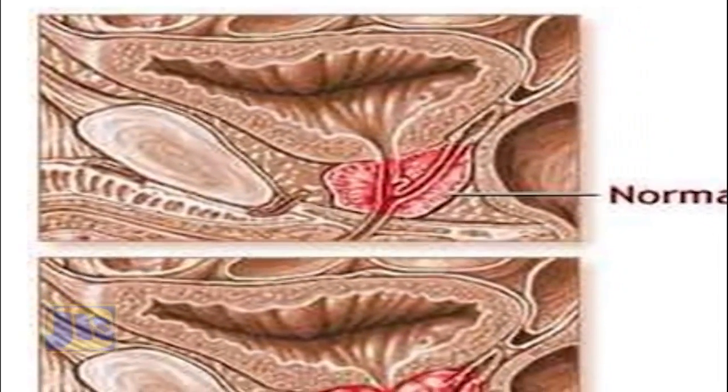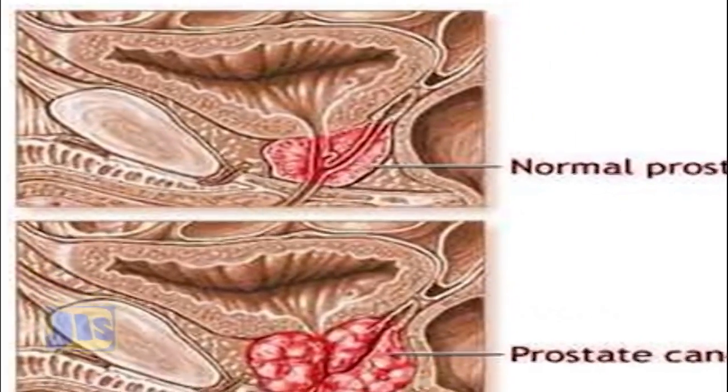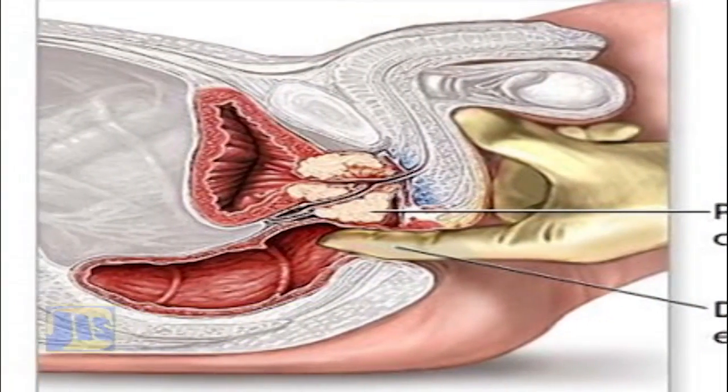Digital rectal examination and prostate-specific antigen, PSA, are the two tests used to detect prostate cancer. Urologists say a man may be going about his everyday normal business, feeling perfectly healthy and unknowingly suffering from prostate cancer. The only sure way to know is to go to a doctor for a blood test and rectal examination.